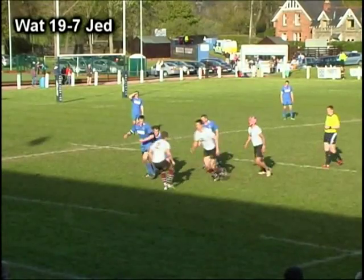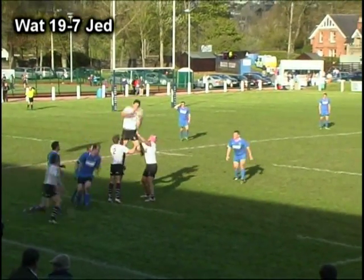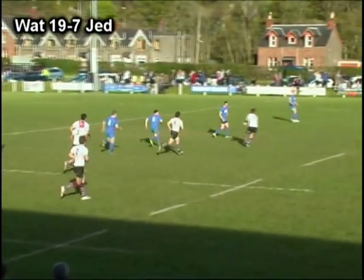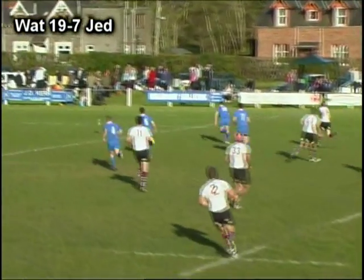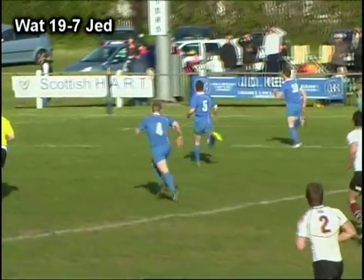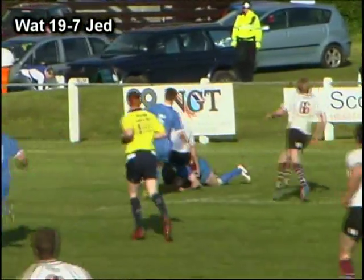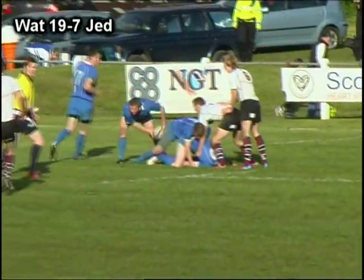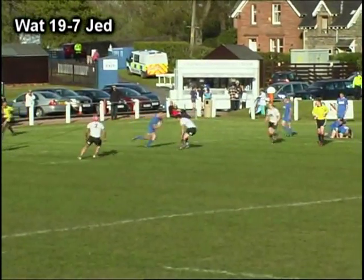Throw in Watsonians ball just outside the Jed 22. Ball comes in, good take from Rennie, out to Jack Ferguson. Ferguson trying to find a gap out to Mike Kerr. Mike Kerr again kicking through. David Gobby should win that race, as he's got certainly time on the ball there. He should be allowed to get up there. Scott McKean all over him, but Jed should pick up through. Ross Goodfellow comes out then to Darren Gillespie.